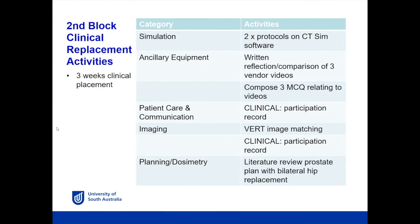So for the second block, we knew that the students were only going to be on 3 weeks of clinical placement. And we planned uni-based activities to make up for the 5 weeks of clinical experience that was missed. This table shows the planned activities to cover those 5 categories of different competencies. And students are also required to complete 5 treatment setups, which need to be done during those 3 weeks of placement, and 5 computer plans or dosimetry, which is completed at university. Highlighted in red are the activities that we'll be talking about today.